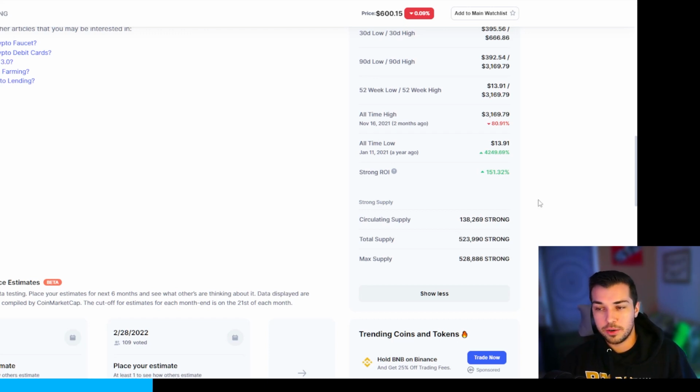I also asked in the Discord if they're minting new STRONG tokens, and they said they're currently not minting any new STRONG tokens. So all the STRONG tokens that are out there right now, they're not making any new ones.